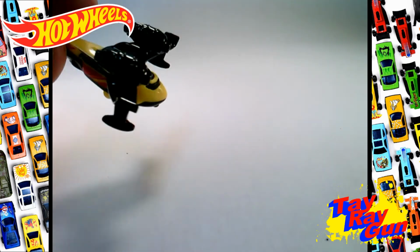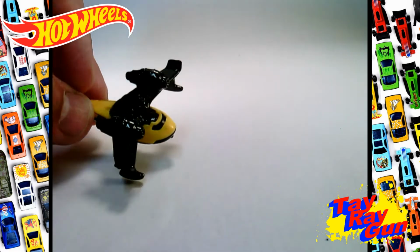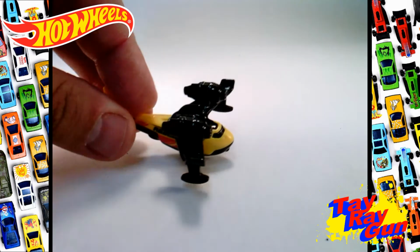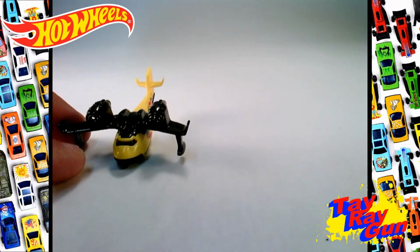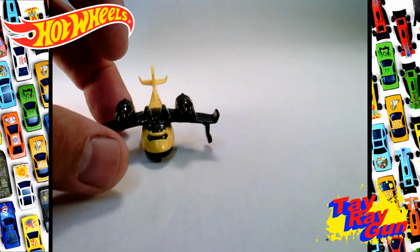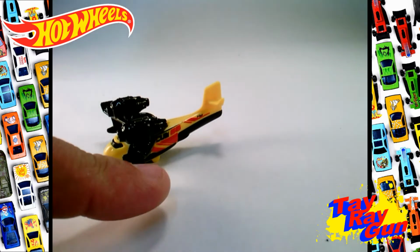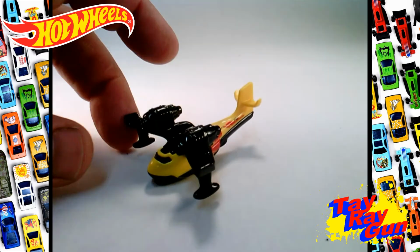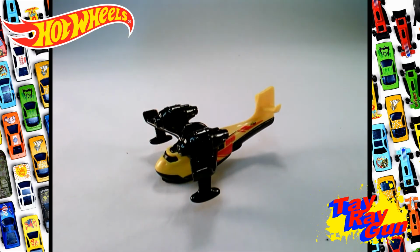This feels a little awkward in hand, but it's kind of a cool thing to play with. I could definitely see kids getting a lot of flight sort of play out of this. But as far as having it with other items within your Matchbox or even Hot Wheels series, it doesn't really fit the rest of the stuff.